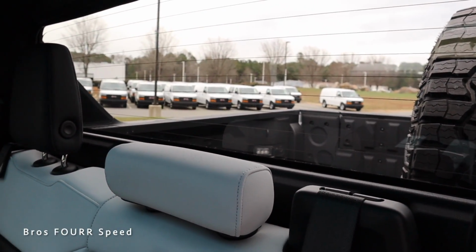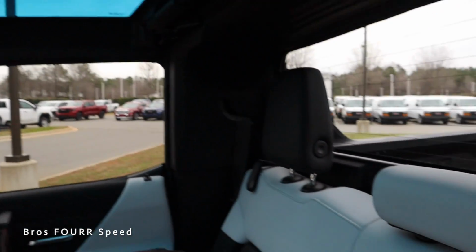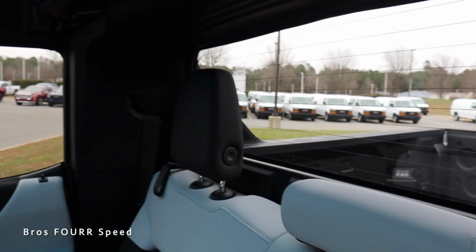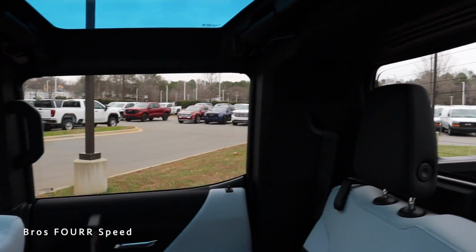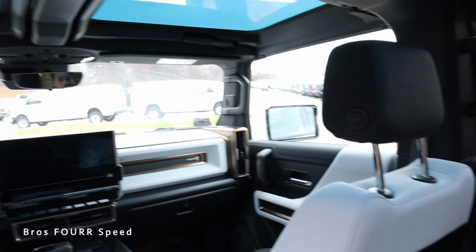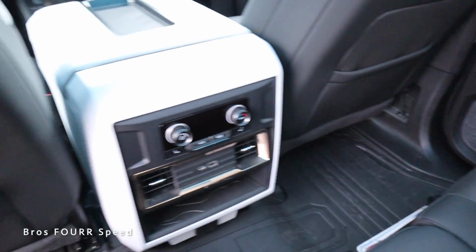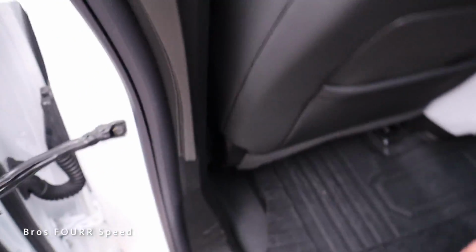So if you want it all the way down, you can do that just to get a little bit more breeze going, especially if you have the top off. And then of course, raise it back up when you are ready to go. Now, as far as visibility goes, pickup trucks really don't have any. It is so open. For the size of this truck, you have a lot of visibility, which is awesome to see.